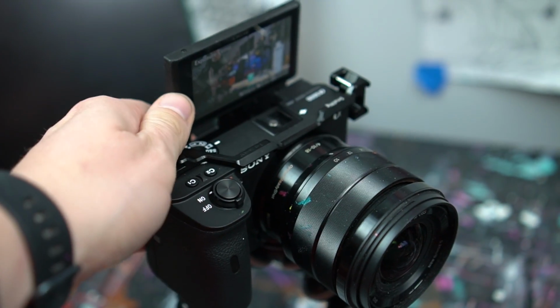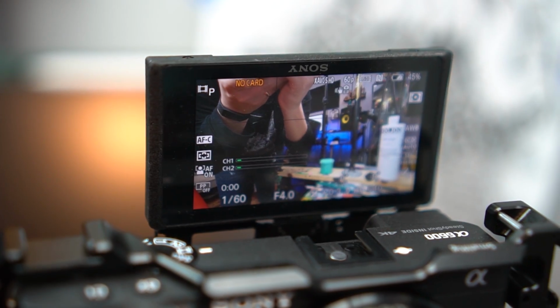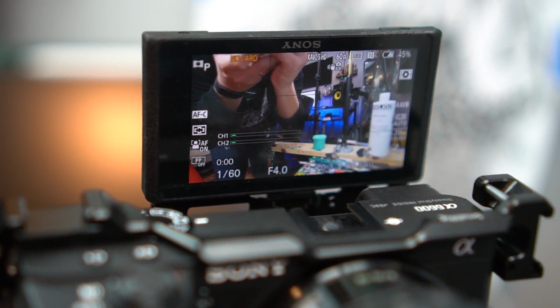So right now I'm filming myself and I can see myself right there with the little flip up thing, and the a6500 doesn't have that. So it's got longer battery life, can record for longer, and has a flip up thing, and it's like, dope, buy it right now, take my money.